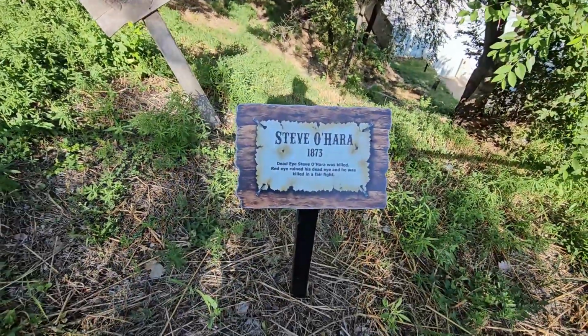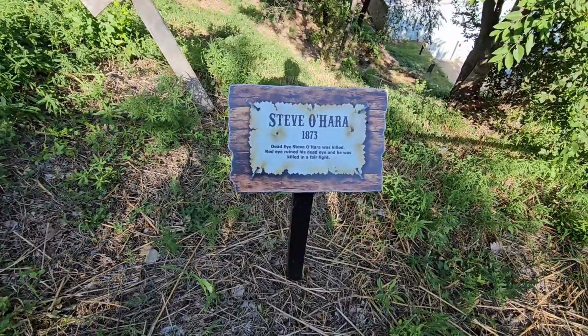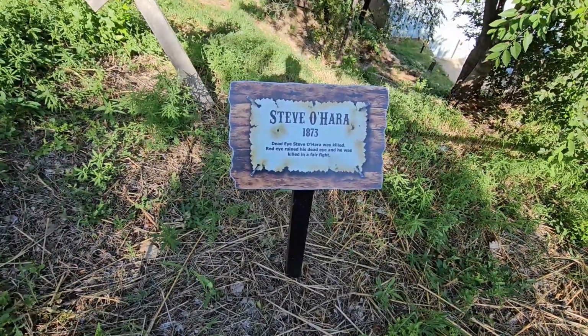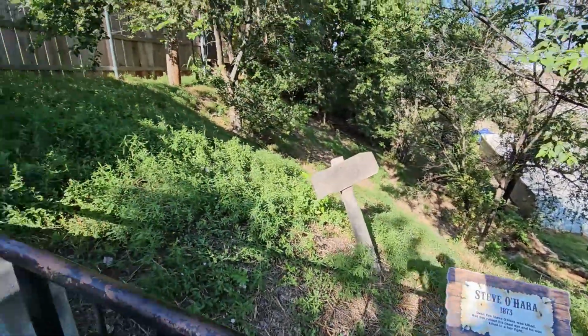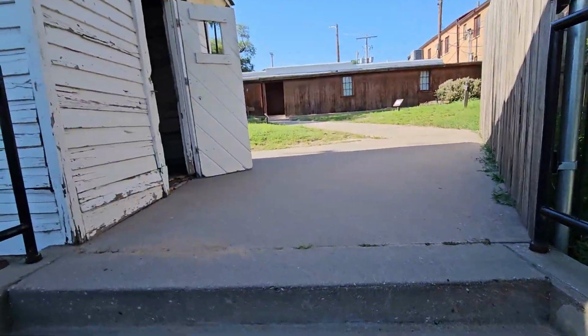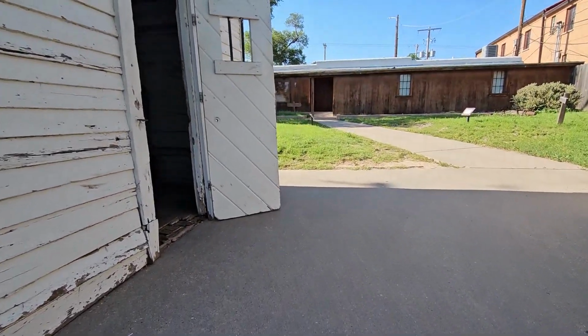Steve O'Hara. Deadeye Steve O'Hara was killed. Red Eye ruined his dead eye, and he was killed in a fair fight. Dead eye, okay. I don't believe these are really graves, but.